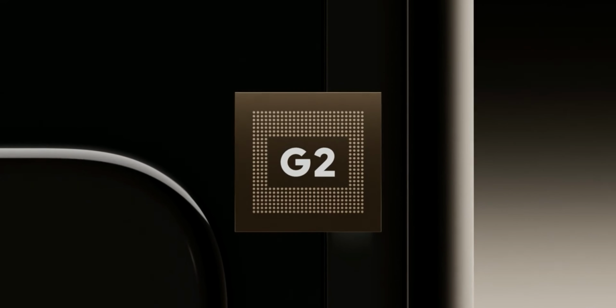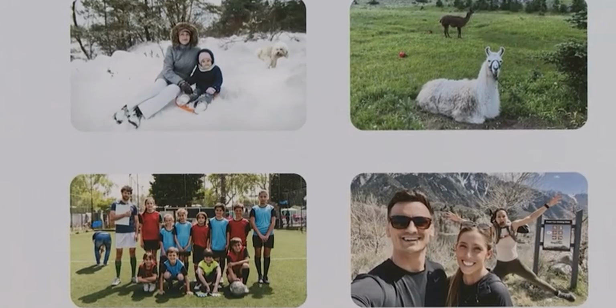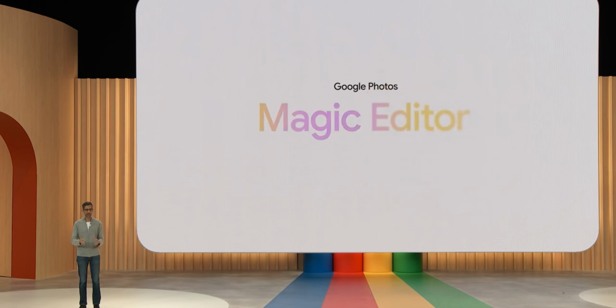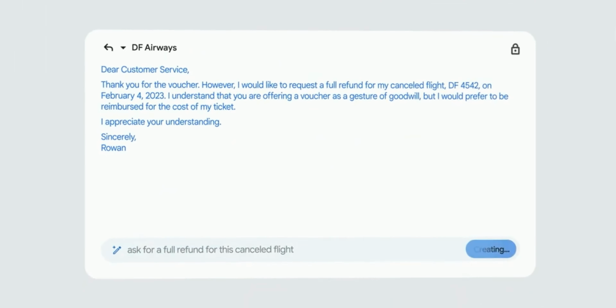Of course, it has Google's Tensor G2 chip on board and we'll get all the cool AI features that the Pixel line has, like the Magic Eraser, the call screening and the upcoming new features like Magic Editor, Pixel Speech, the new Help Me Write function that will write emails for you. Basically, your own little AI overlord in your pocket.